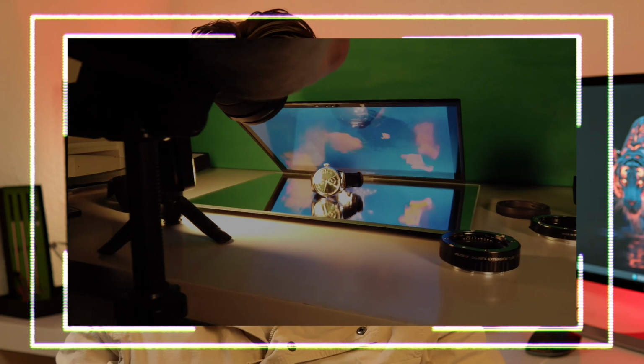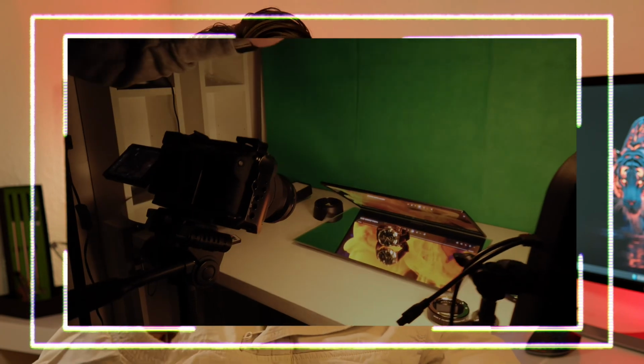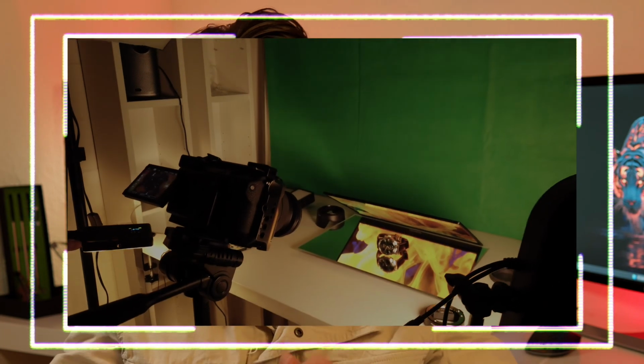The reflection shot. This one's a bit creative. I use my laptop's AMOLED screen and a mirror to create a unique reflection effect. Here's the setup. I place the watch between the mirror and the laptop screen, and the laptop screen acts as a light source, adding a soft glow to the watch. And the mirror reflects the watch, adding a cool double effect. This shot is perfect for adding a bit of flair to the video. It's unexpected and visually interesting, which helps keep viewers hooked.